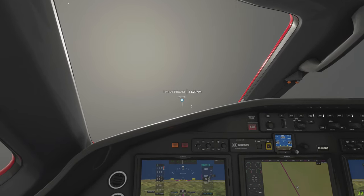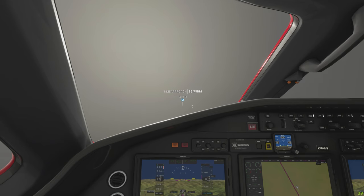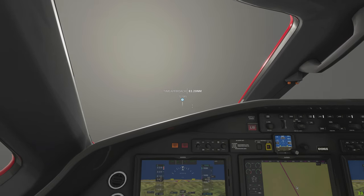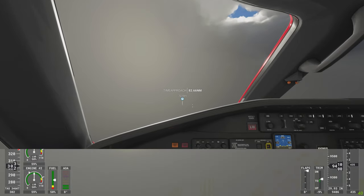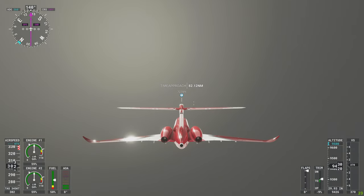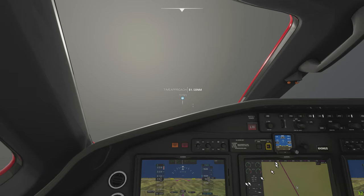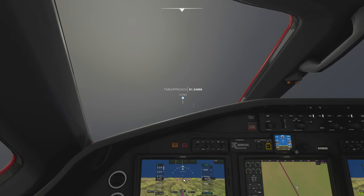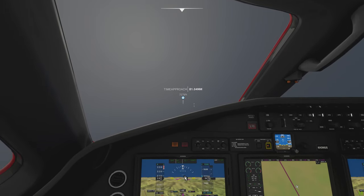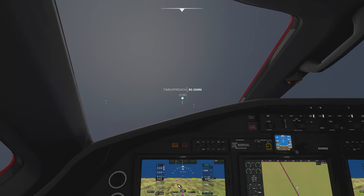Minor barometer adjustment there. Again, I don't know what our clearance is overall with these mountains, and I can't really see them, but I feel like we're probably okay. I can't really tell from this, but it does look like they're below us, so I think we're okay.